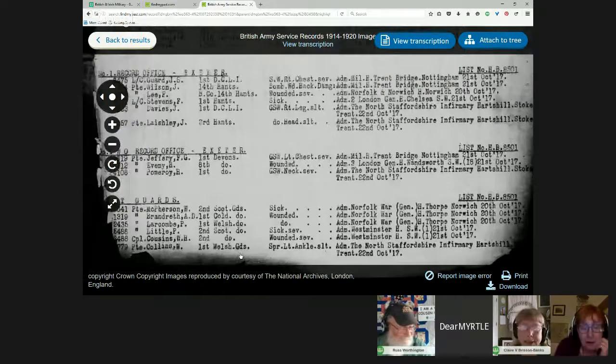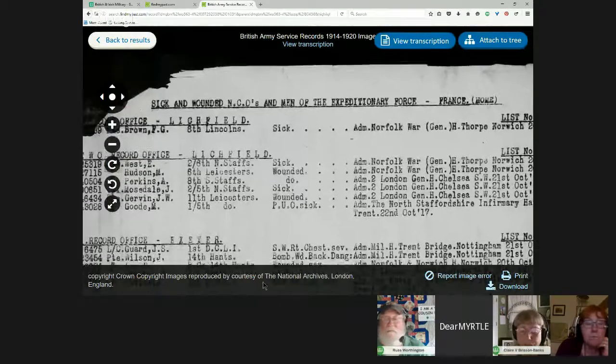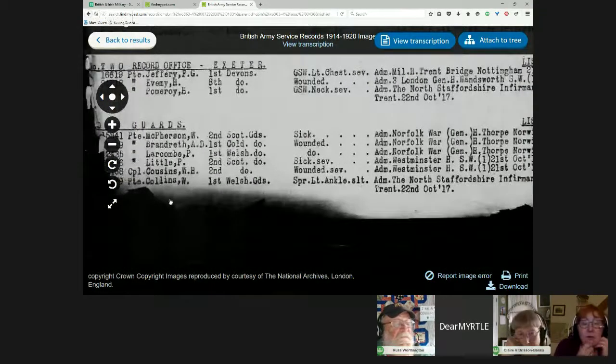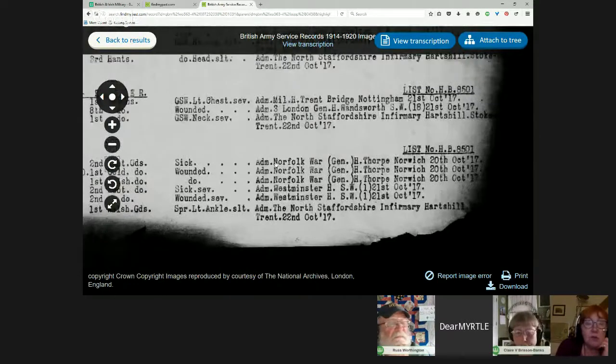Notice at the top it says, some were going into the Chelsea Hospital, and others were going into the Stratford Nursery. It gives you the different infirmaries, the different places where they actually went. So our Private Collins, 1st Welsh Guard, sprained left ankle, was sent to North Staffordshire Infirmary and Hartshill. And so I don't know if there would be records available at that location.